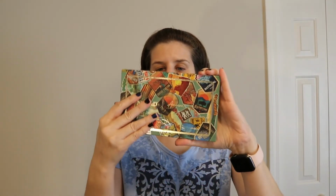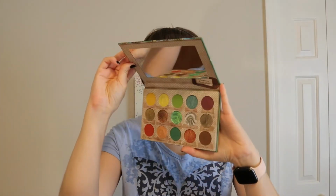Okay, so first of all, I brought 4 eyeshadow palettes with me, and I did that to kind of like round out the wardrobe that I was bringing. So the first palette I picked was the Nomad American Parks palette because, you know, green. And I did use the greens and yellows out of here.